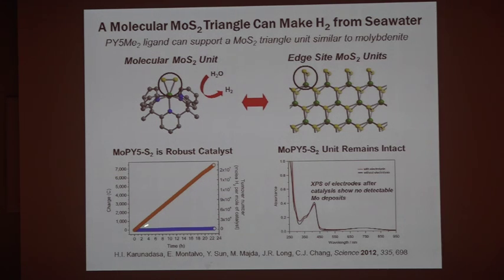This is just data to show you that it's a robust catalyst that we can even use in seawater. And so we can take seawater from the San Francisco Bay and then convert that to hydrogen using these sorts of artificial types of chemical rocks that we've been able to develop in the laboratory.